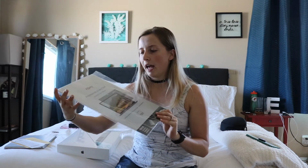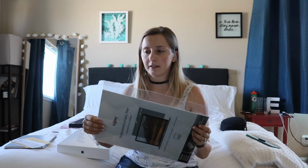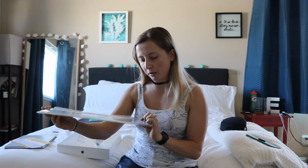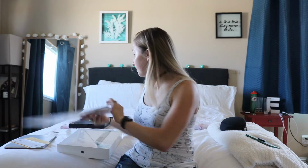Then I also got a screen protector, but this one also has a privacy filter, which is really important to me because I also like look at people's screens when I walk by, so it's not just because I don't want people to see what I'm looking at, but because I know people are like me and that we get a little snoopy. So I got myself a screen protector. This also comes with a keyboard cover and I think a trackpad cover, so we'll see which one's better. All this is from Amazon, by the way.